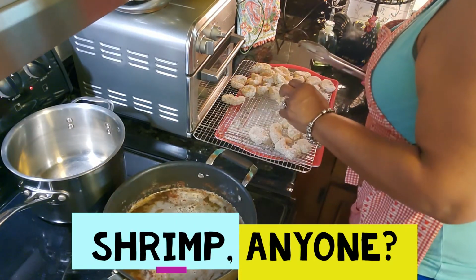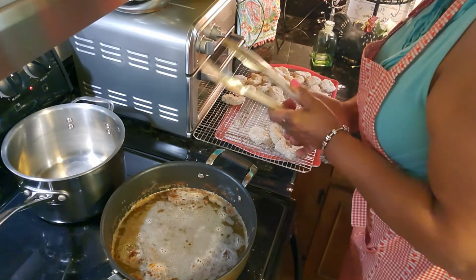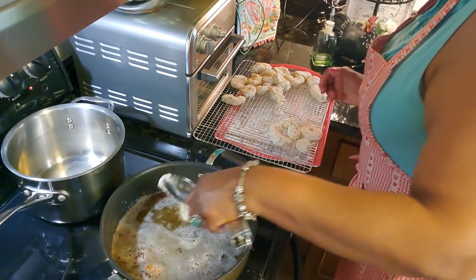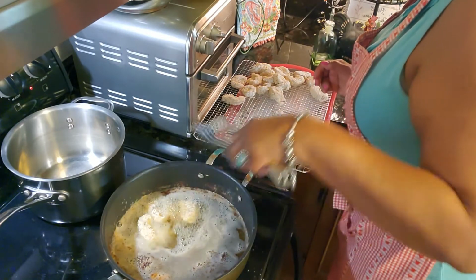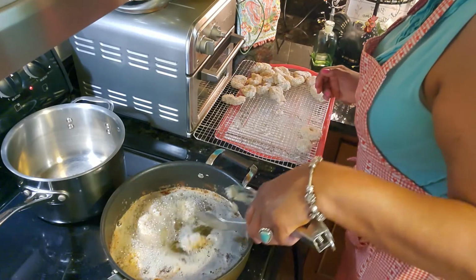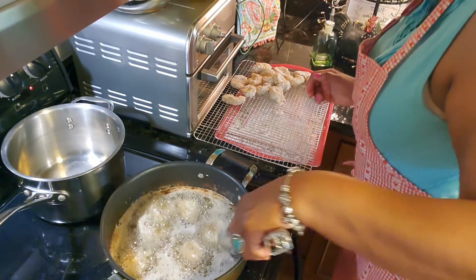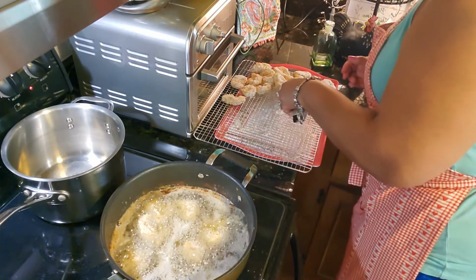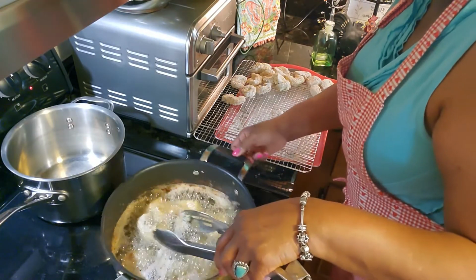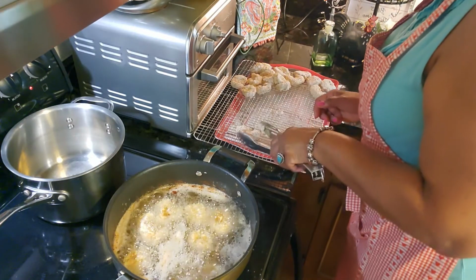Now everything's going to get brought back up to temperature, and then we're going to drop the shrimp in. So let's get those shrimp in. And you know, the shrimp are small. They're going to cook quickly, which is a good thing. So I'm just going to plop those shrimp right in and keep it moving. So let's get those in there, and I'm not going to turn up the heat. I'm going to leave the heat right where it is, because I don't want to burn anything, and I don't want to overcook them. So I'm going to give them a minute.